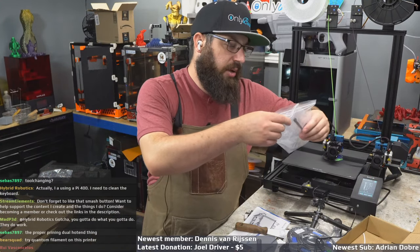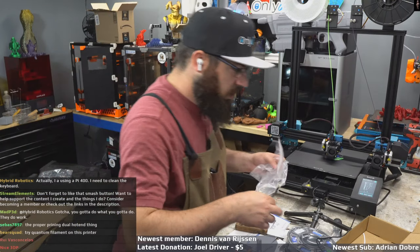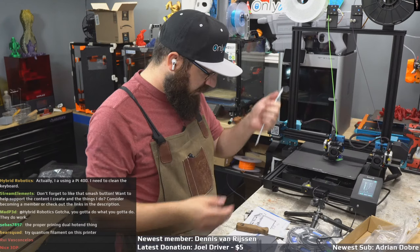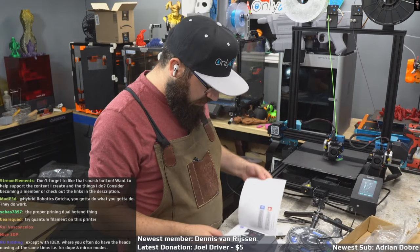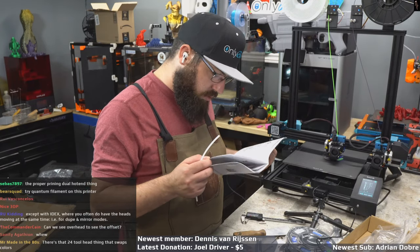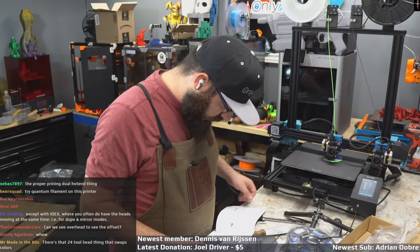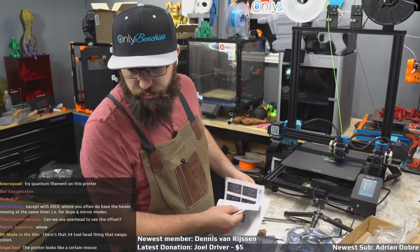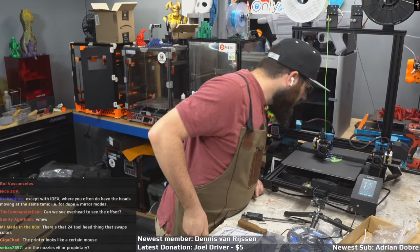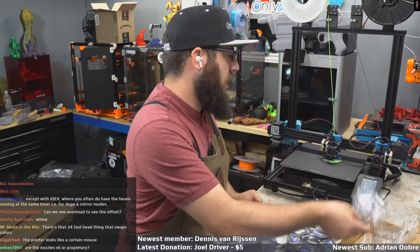What other goodies we got? Let me get rid of the acupuncture needle before I stab myself. We got some spare nozzles. PTFE. Why do I have PTFE? Where is the PTFE supposed to go? Why did you give me PTFE? Is this an all-metal hot end or is this not an all-metal hot end? Why do I have PTFE? Are the nozzles V6? No, they're not V6. They're the Creality style, the bigger one.